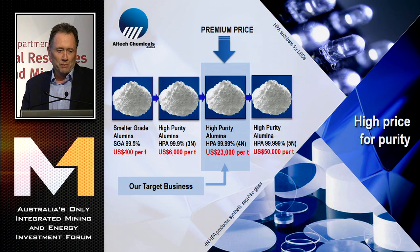Like a lot of industrial minerals or chemicals, you pay a price for purity. The price of HPA now in Japan is around $30,000 a tonne or $30 a kilo. When we put our feasibility study together, we used a rather more conservative price of $23,000 a tonne.